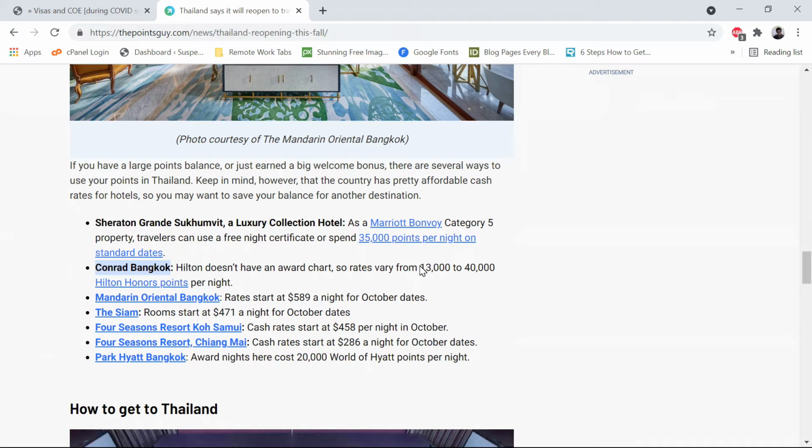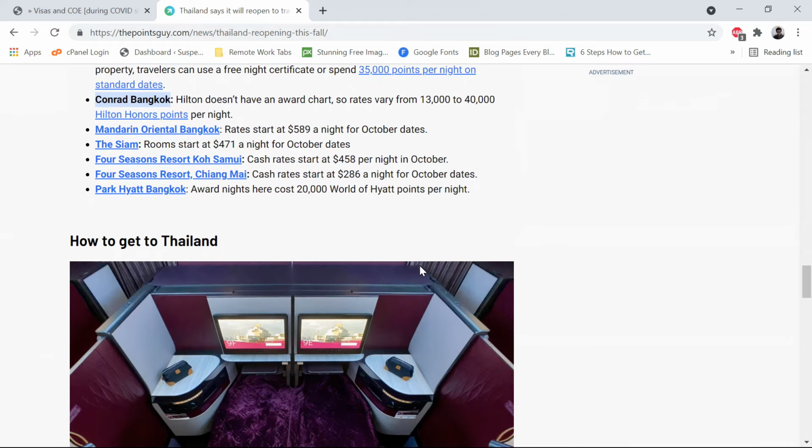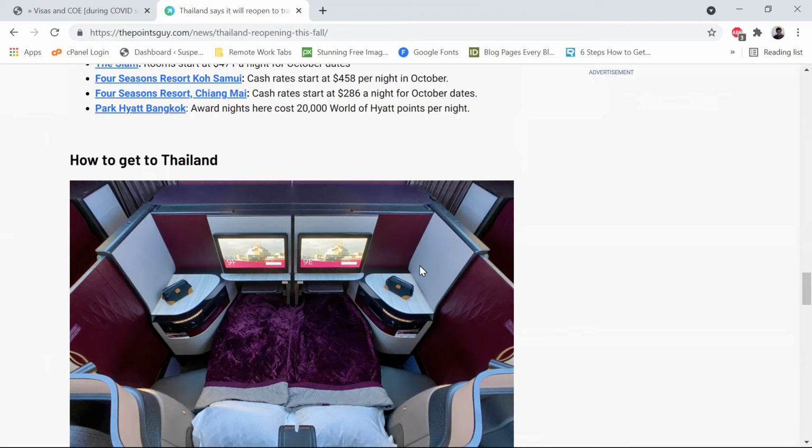So this is a Conrad. This is a high-end upscale hotel, and you can book with award points for better than you would a Hampton Inn in the US. So it's incredible. Definitely take advantage of that. Look at the Conrad if you are planning to stay in Bangkok within the next few months.